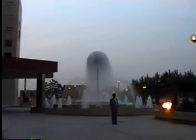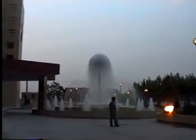We're at the Lee Garden Hotel in Xian. Paul's walking in front of the hotel. There's a beautiful water display. The lights are on.